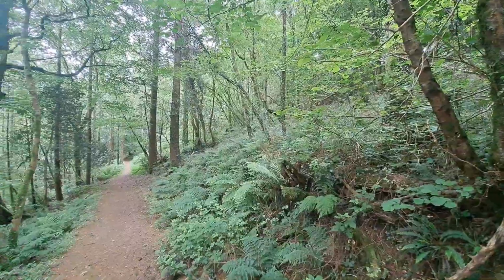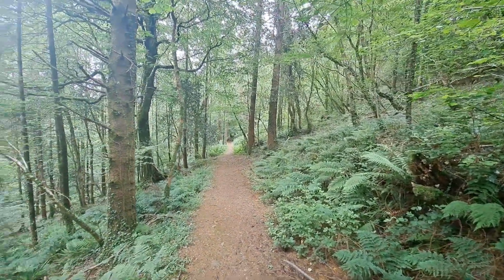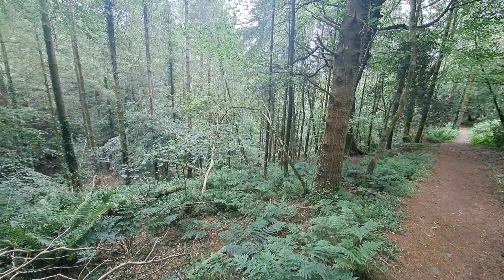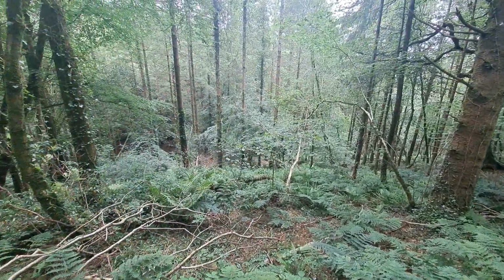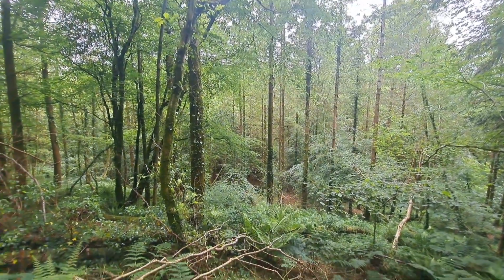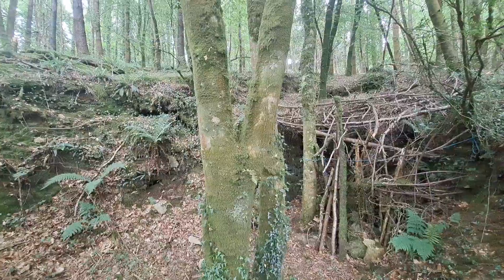Now this whole woodland sits in an extremely steep valley. I can't make it clear how steep it is. And to climb up out of the other side, that is steep as well. But I think I can see a track down there.